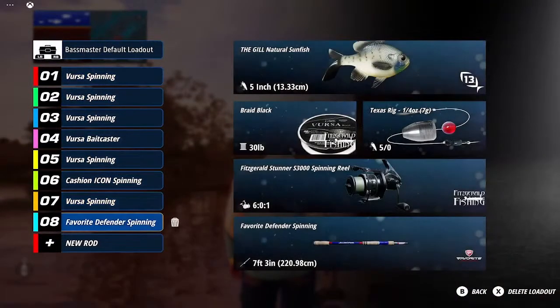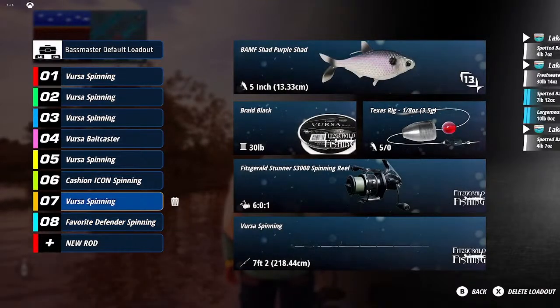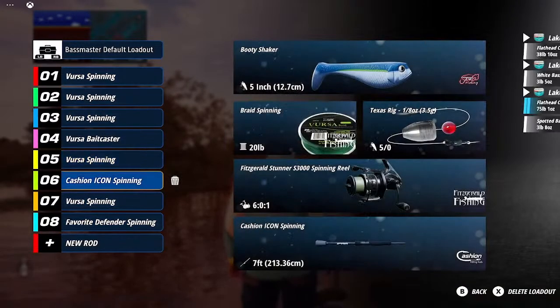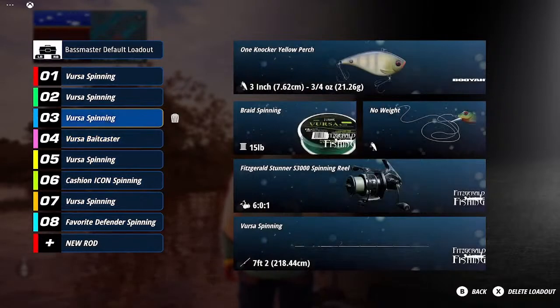Take a look at some load out. I got a spinning rod set up with 30 pound braid, Texas rig, quarter ounce, 5 out hook, sunfish. This is an 8 ounce purple shad. And I got 2 booty shakers. Got the 8 inch and the 5 inch. Brown purple flash, another catfish.